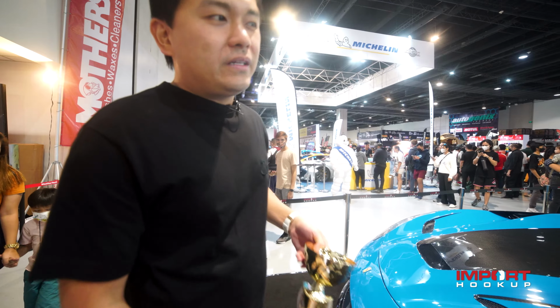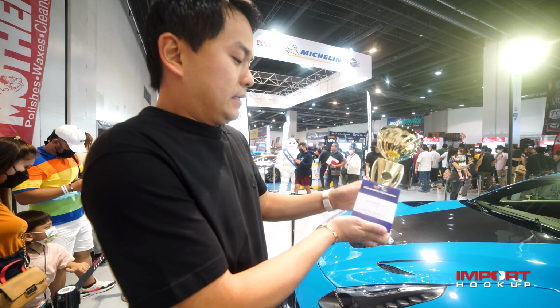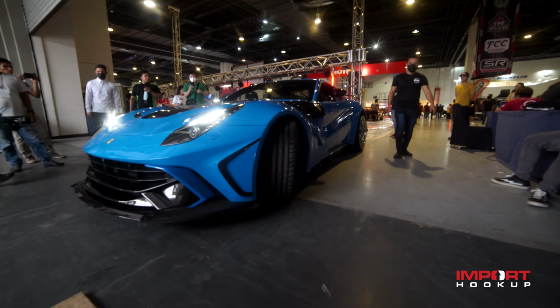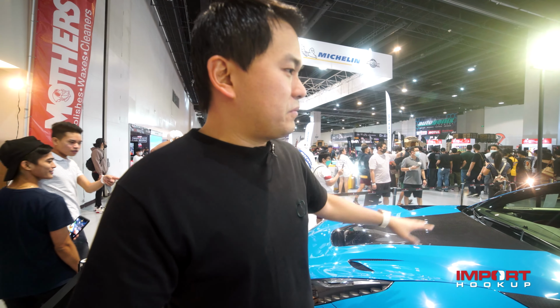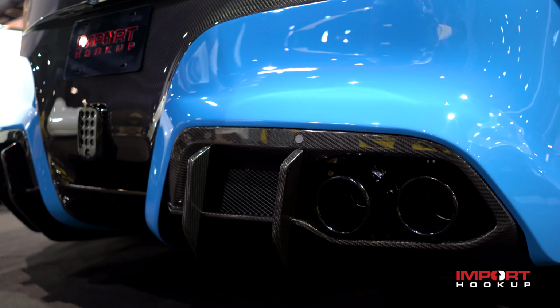So our wide body Duke Dynamics Ferrari, 1 out of 15 in the world as well. It won second place Ferrari after my car. Doesn't matter actually. I told my friends and my customers that it doesn't matter who wins major award, minor award, just as long as we win, I'm really happy. No matter if this wins first place over my car, it really doesn't matter to me. Just as long as it's a Porto Cup build, I'm happy already.